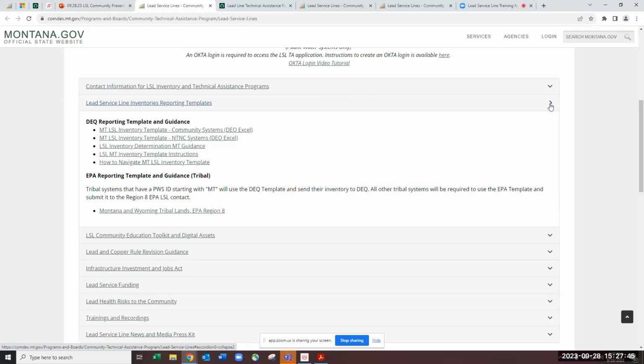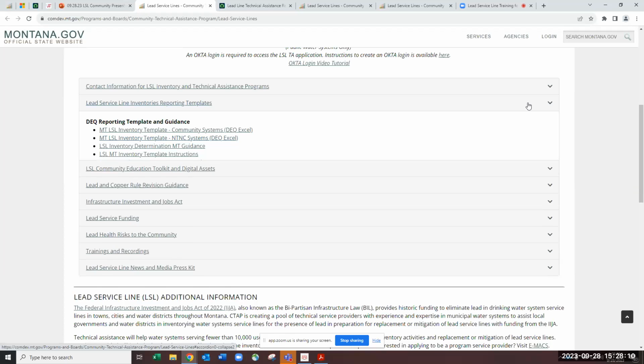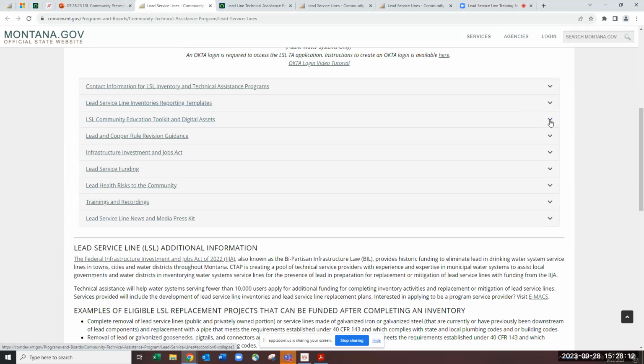So under here are the different inventory reporting templates. If you want to take a look at what your community is going to be required to be reporting on, you can look at this template. That's also the template that your procured service provider, your PSP, if you're assigned one through the technical assistance program, will be using. So if you familiarize yourself with those, that will help you partner with them as they go into the process.